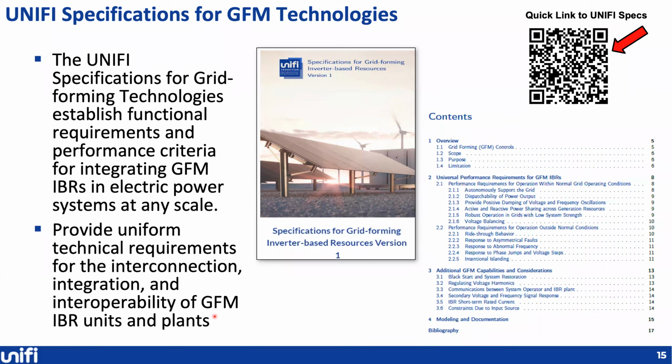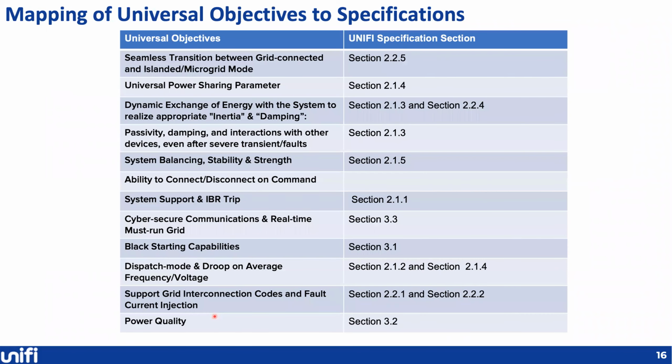You can see the table of contents, and I'll start to walk my way through some of the information that's inside this particular document. Again, we take our universal objectives that I discussed a couple slides back and the new UNIFI specifications and tried to make sure that we could map all of the different objectives to the various sections listed here. And we think we did a pretty good job of covering almost everything. But again, there may be some things that we're missing and we are looking for input from industry. So please download the specifications, take a look through it, send your comments back to us. We'd love to get feedback on the current state of these documents.